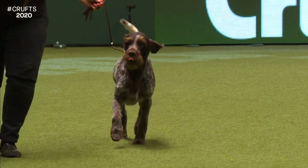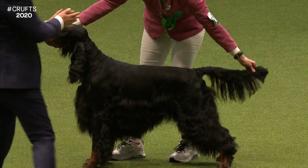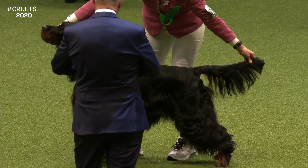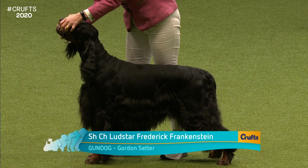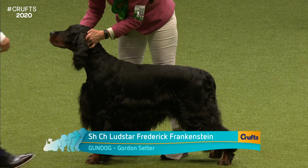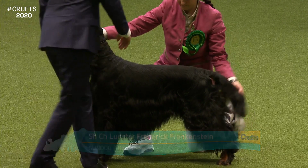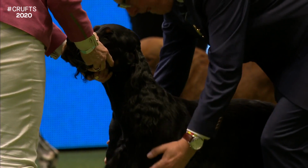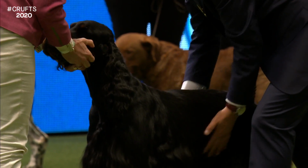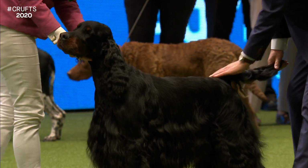There were 173 Gordon Setter entries here today for breed judge Bonnie Scoogle to consider. She sent through to the group this male. Here we have the heaviest of our setters, the second setter in the group, the Gordon Setter. These are named after the Duke of Gordon, who introduced the breed in Scotland in 1820. Now we see black and tan, but they were once black and white or black, white and tan, as that white marking made them easier to pick out in the field. The Gordon Setter was originally known as the Black and Tan Setter.